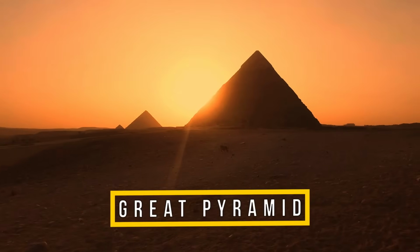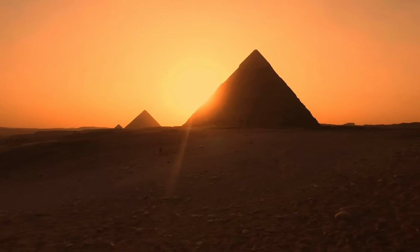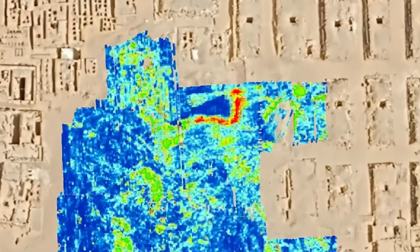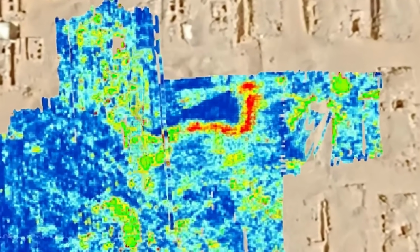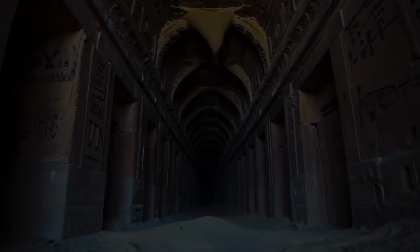The Great Pyramid of Giza has been standing for thousands of years, but it's still hiding secrets. Using special scanning technology, scientists found two hidden structures under an ancient burial ground. The first is a shallow L-shaped structure, and below it is a much larger space that could be a final resting place or a chamber.